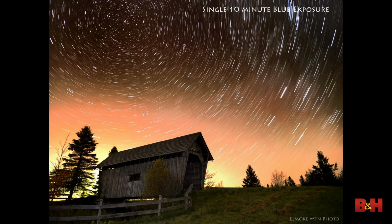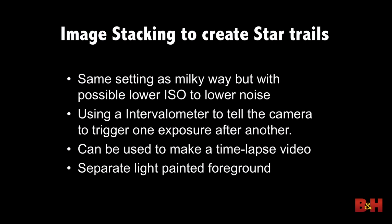This one worked out, and I've shot a bunch of them, and this is the one that I got that I like. But again, if you guys want to play around with that, you can get super cool images, but I always say stack, because it's future-proofing all your stuff. You can make the same star trail of the same bulb exposure with what you got. And then image stacking to create the star trails, it's the same thing we're talking about.